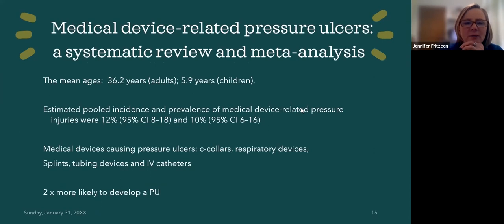Another study is on medical device related pressure ulcers. This was a systematic review and meta-analysis. It looked at both adults and children. The mean age for device related pressure ulcers in the adults was 36.2 years, but in kids it was right around 6 years old. They estimated that the pooled incidence and prevalence of the medical device related pressure injuries, which include C-collars, was 12% and 10%, so 10% in our children.